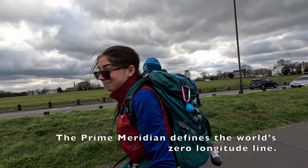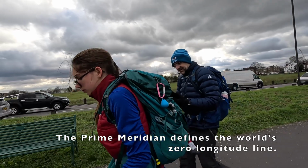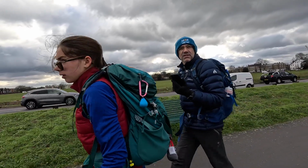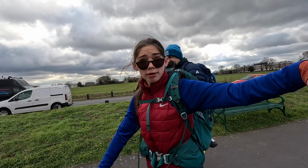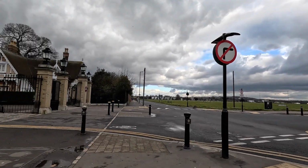but it's not near the water. We're actually closer to it here. It's in the middle of the park. As in like the middle of this park? How far is it out of the way? The Royal Observatory. So we are in Greenwich.